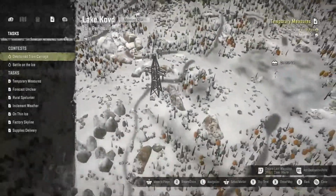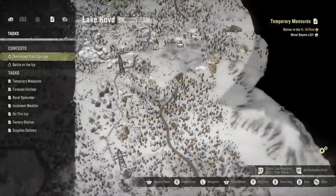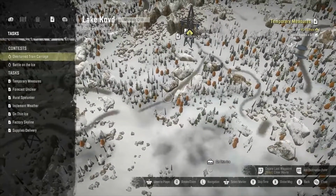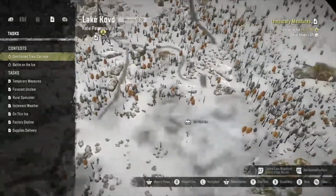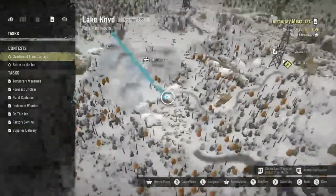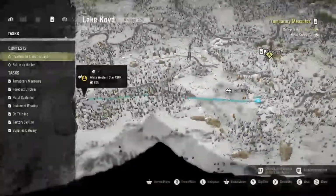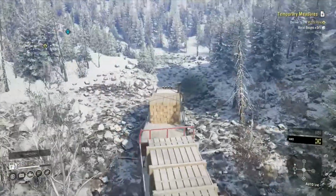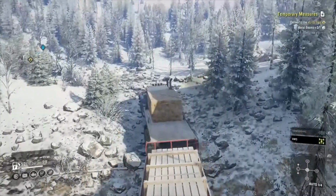So I need to continue to follow this road. And when I break out here, I need to head up that way. I wonder if it'd be easier there or coming over here. But it is thin ice. So we'll give it a shot. What's the worst that could happen? Get stuck, flip over, lose my load.